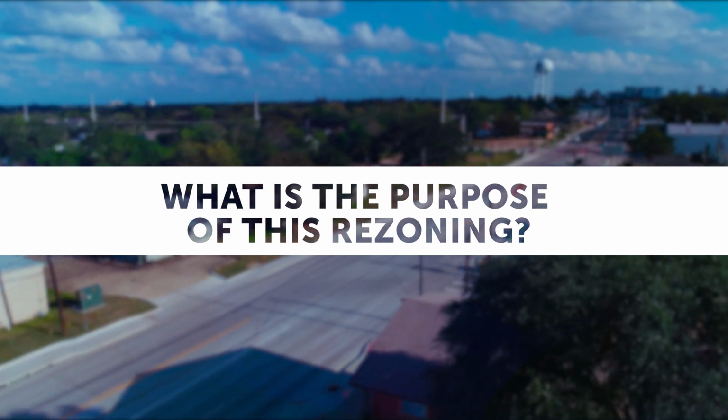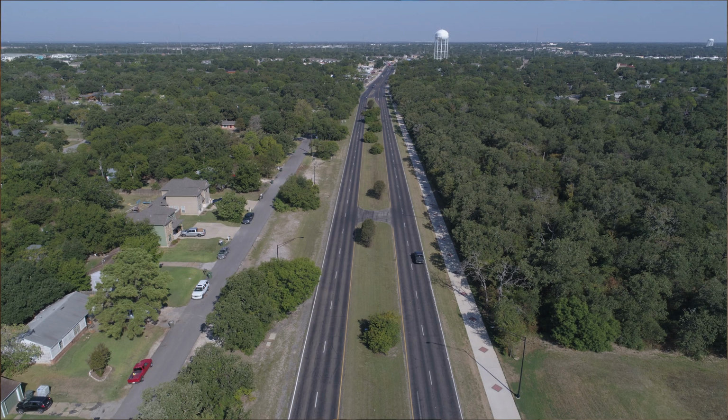So you may be asking, what is the general purpose of this rezoning? Why did I get this letter in the first place? What does it mean? So the purpose of this rezoning is to open up development opportunities along the South College Avenue corridor and in the north of Northgate district.